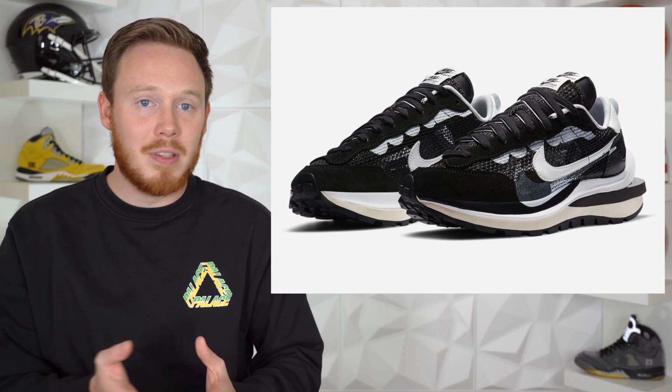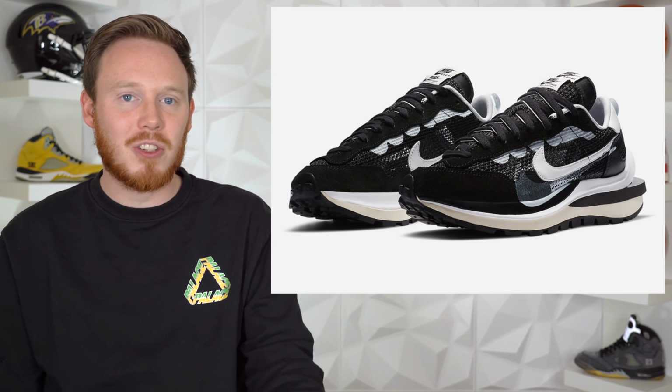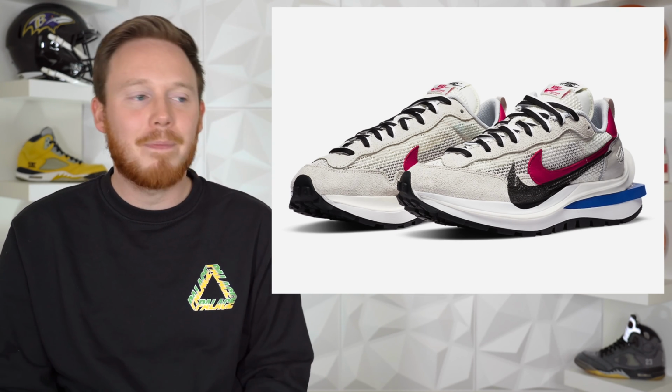I think the entire collab is awesome. And if I get the chance to pick up one of these pairs for myself, and even the slimmer chance of actually being able to pick the colorway that I pick up, I think I would pick the white colorway because I like the way that the blue and the maroon play off of each other. The black colorway isn't bad. I'd be happy with either, but I think I prefer the white one.